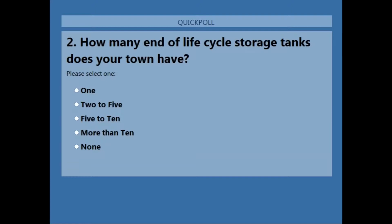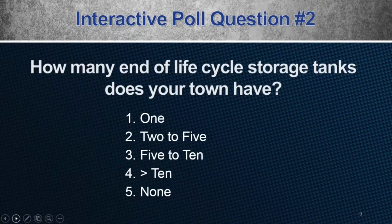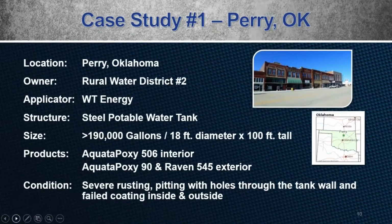Looks like it's kind of widespread. We're getting anywhere from 1 to 5 is the most common. Okay, now for the fun part. Let's get into the case studies. I'm going to start our case study discussion with Perry, Oklahoma.